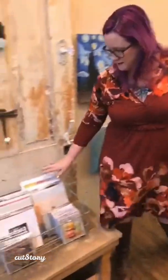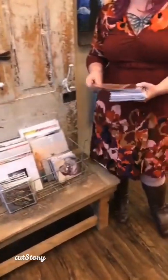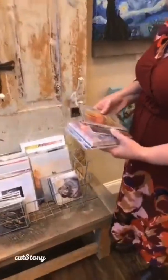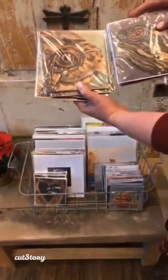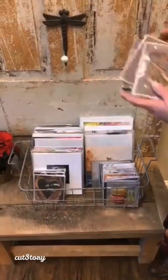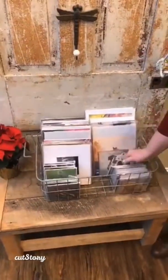I have some prints in here. I do have prints of the acrylic April paintings that I did. So if you missed out, let's say on the turtles, I have prints of the turtles. I think they were my favorite in the series. There's the other one. So those prints have bulldogs.